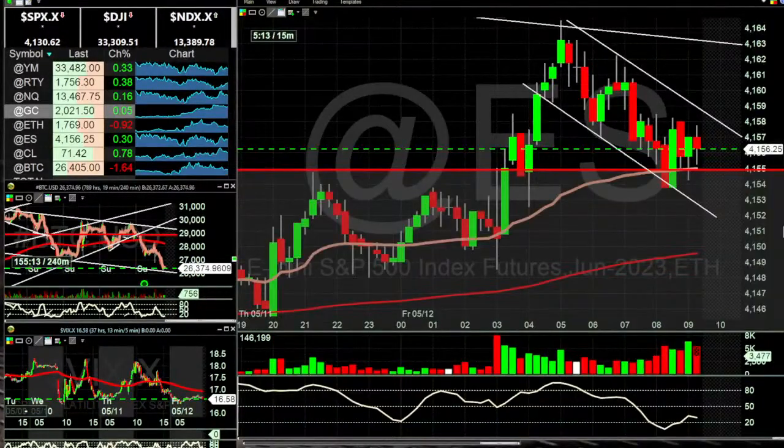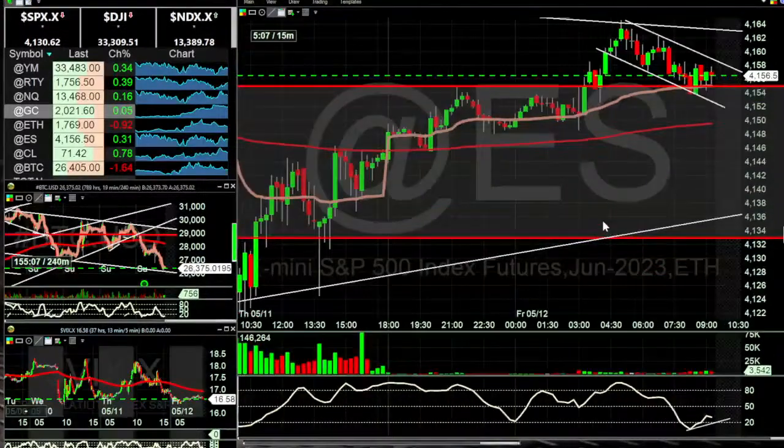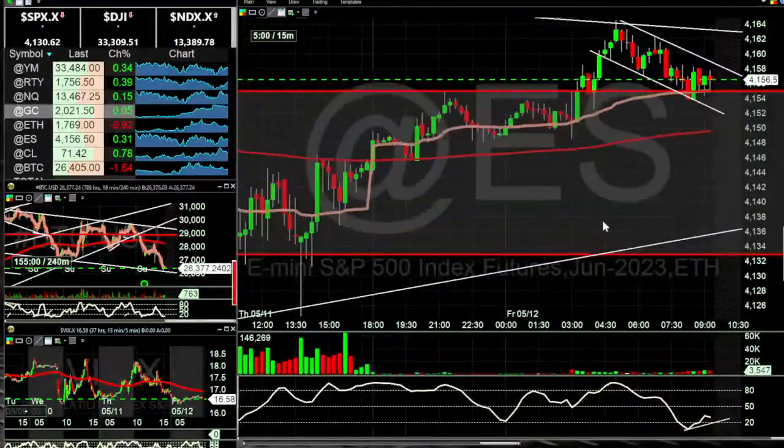If we drop real quick at the open, we could wind up with a bullish divergence. 15 is oversold, and this looks like a flag. But at the same time, I don't know. Got some weirdness happening.